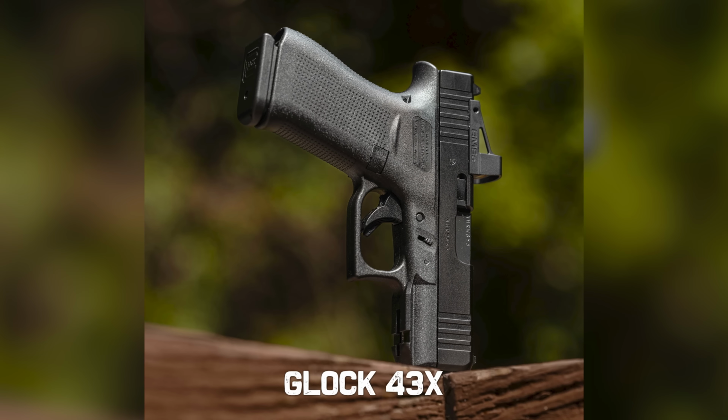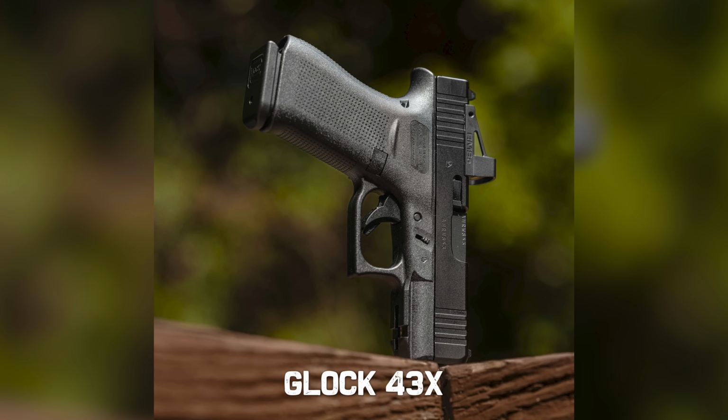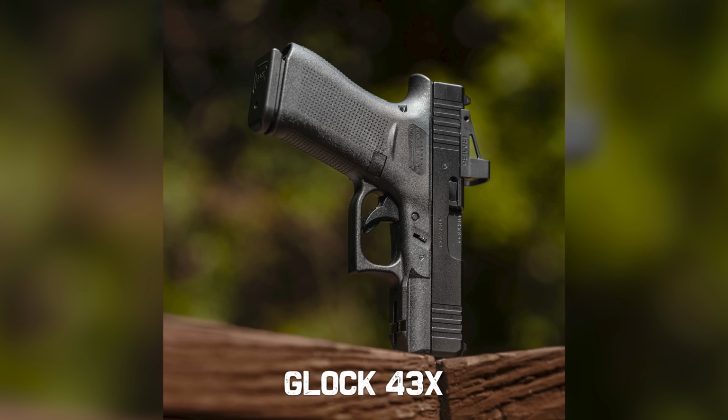All right, the first one we're going to go over is the most common. It's the Glock 43X. This pistol is actually the one that my wife carries as her personal carry. Out of all the guns that we've tried, she's found that the Glock 43X is the one that fits perfectly. She likes the way it shoots.